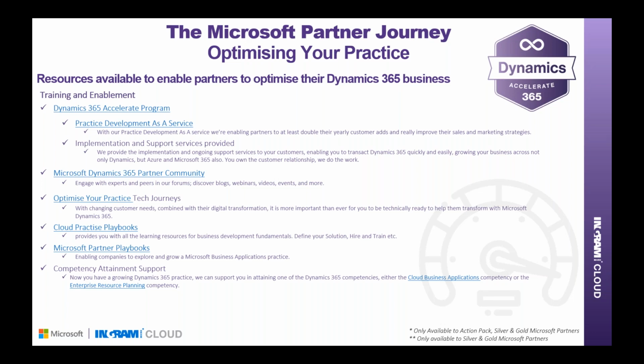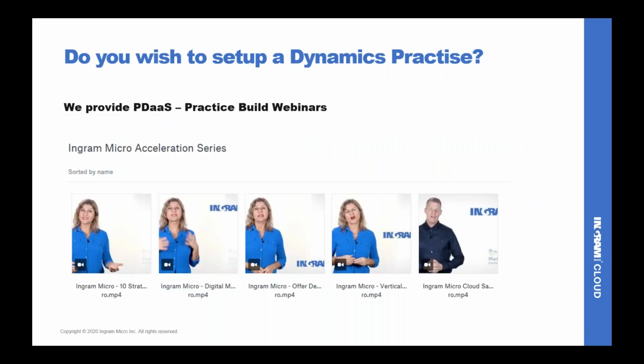And then under the competency attainment, if you are a partner who wants to acquire, let's say, gold competency under the CRM, or silver competency under the CRM or ERP competencies, then this link will give you insight on how you can attain and thereby claim your own incentives through that competency. There are some parameters that this link will walk you through to attain the gold and silver competencies. Okay, so moving on.